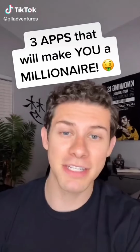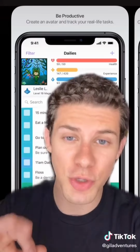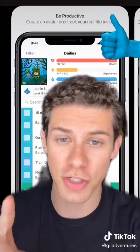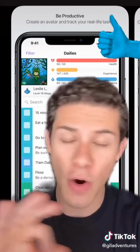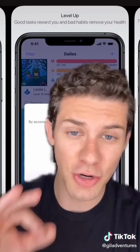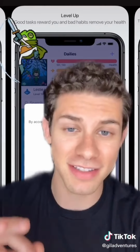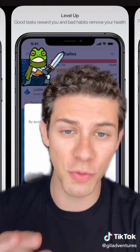Here's 3 apps that will make you a millionaire. Number 1 is Habitica. Everyone knows that creating good habits is the cornerstone of becoming successful, and no one does that better than Habitica. It actually gamifies the entire process. It turns building habits into an RPG game, and you actually gain levels and weapons and stuff for your character as you improve yourself in real life.